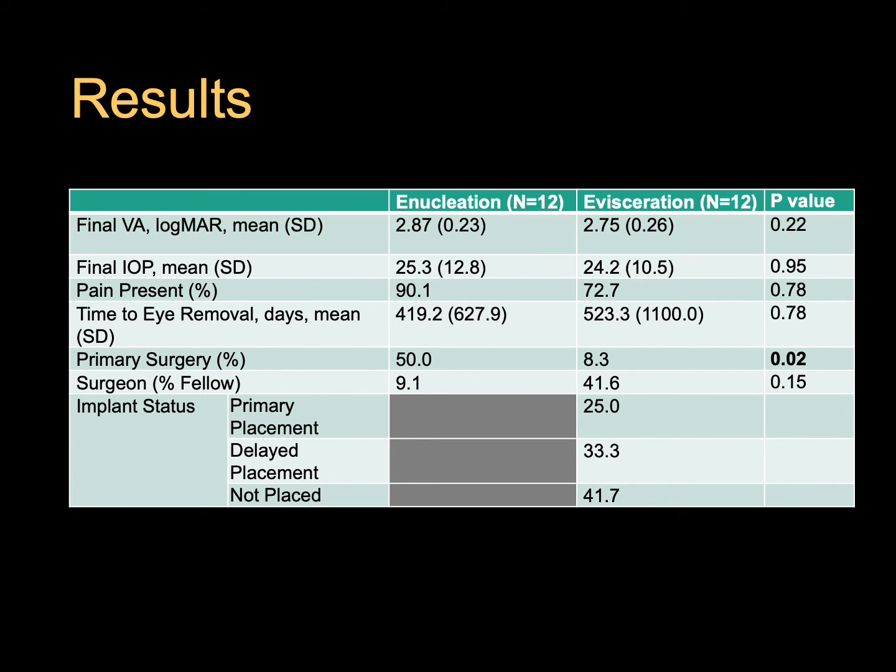Of the patients undergoing eye removal, there was an equal distribution of enucleation and evisceration performed. There were no major differences between the two groups undergoing the two different surgeries, except that enucleations were more likely to be performed as primary surgeries, which we defined as within 1 week of endophthalmitis diagnosis, than eviscerations were. There was a roughly equal distribution of implant placement, and a significant portion of patients did not have an implant placed in the study period in the evisceration group.